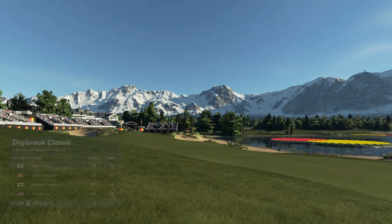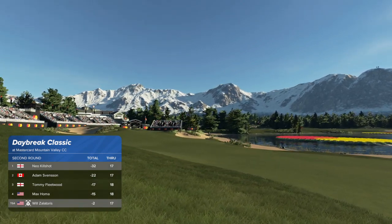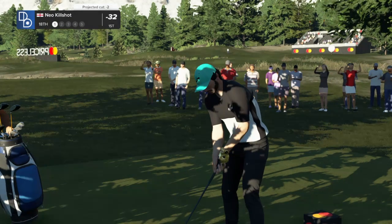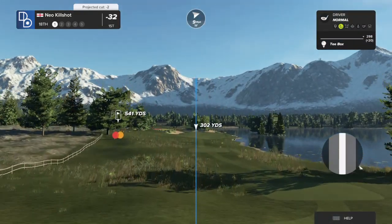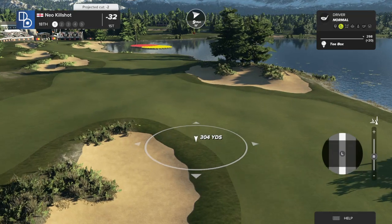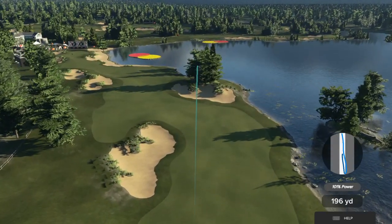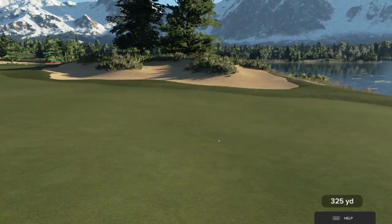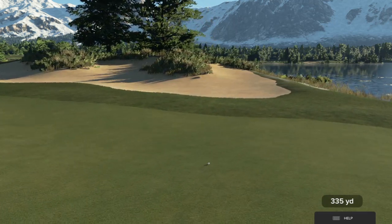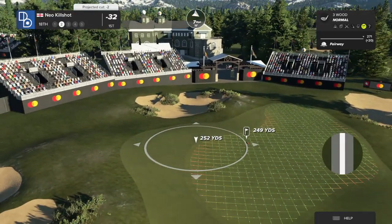This is quality play, still on top of the leaderboard. Always positive coming off a birdie. Let's see what happens here. Great shot. Second shot here on the 18th hole.